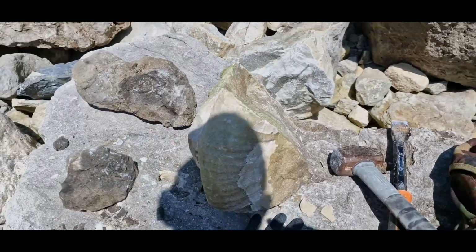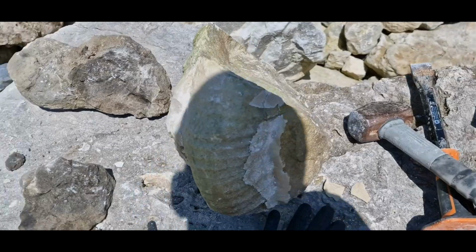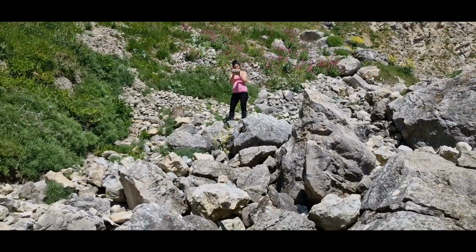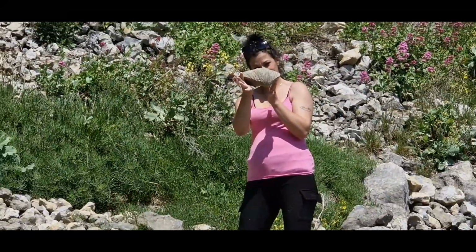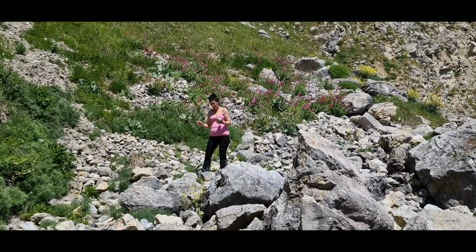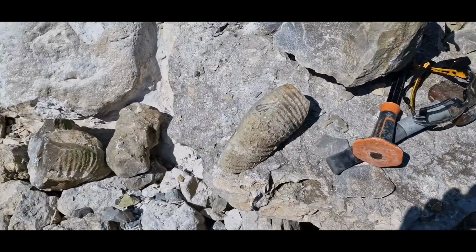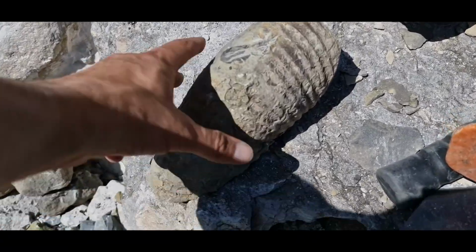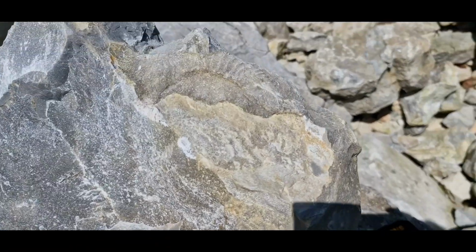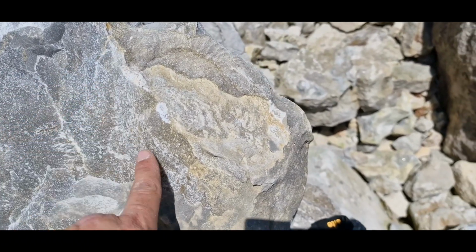So a lovely big partial here. You can see my glove next to it. It's humongous, absolutely massive. There was another piece there, and Jackie's got a big piece there as well. There's a lot of partials up here. I like the look of this one. So that's the partial. Big beast. Quite nice. Found this one on here, but it's not complete. It's just this part of it's gone.